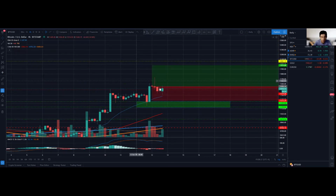Like I mentioned yesterday, as long as I see a breakdown and then a break up, I would enter upon a break of this high, which is at 11,500. So I entered a little bit later; I think it triggered around 11,500 plus. This is basically the setup I'm looking at.